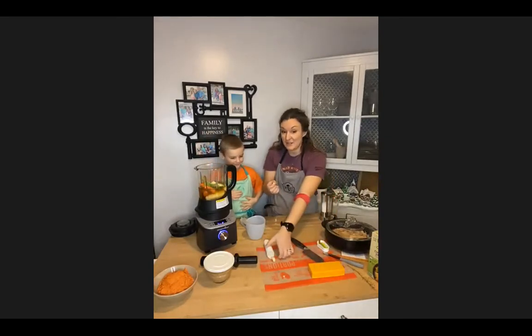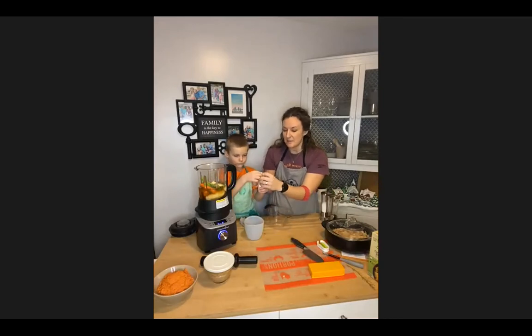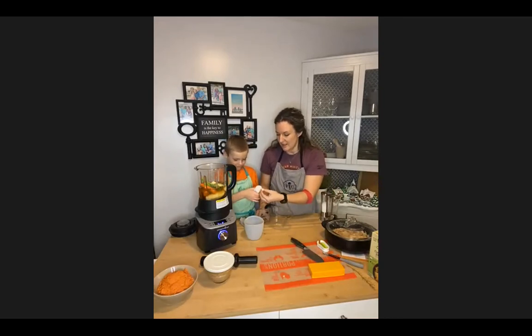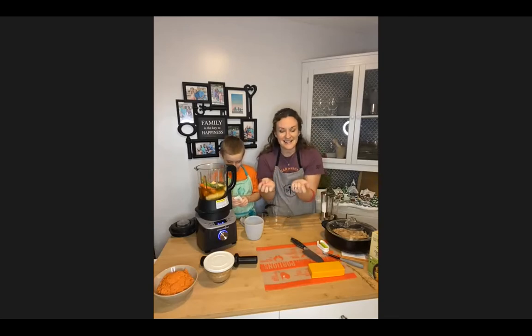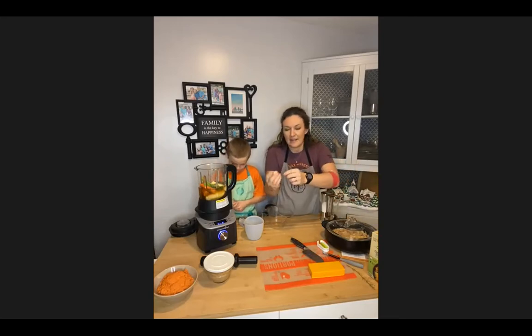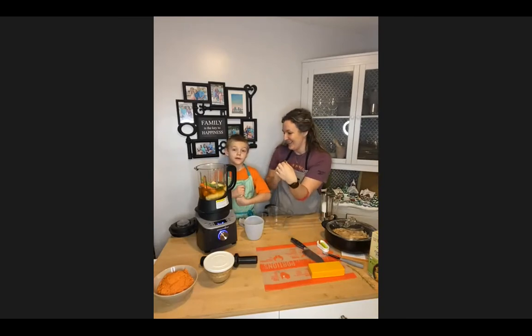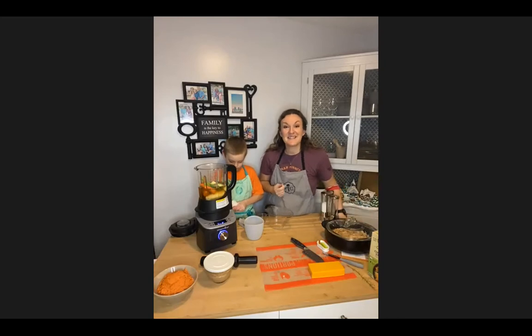And we need 2 cloves of garlic. So this one I already removed. He's going to remove the other one. So you just roll it back and forth. So we're using the garlic sleeve. And I actually use this a lot. It's great for removing the peel, and it works so much easier than trying to peel it yourself. And you can use it with little candies too. Yes, he's right.